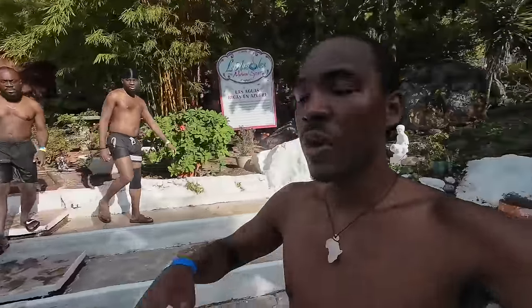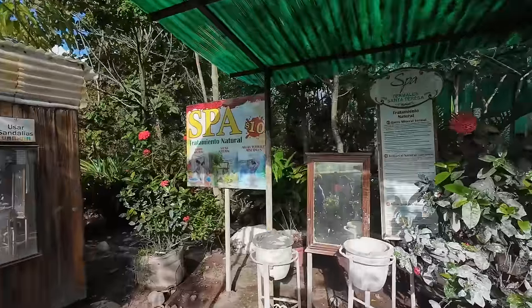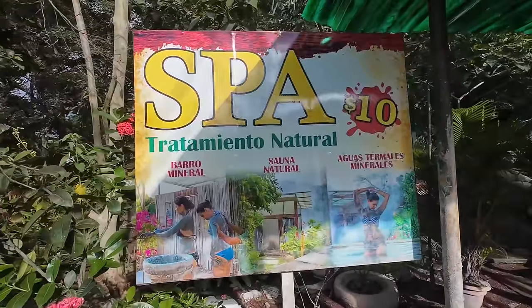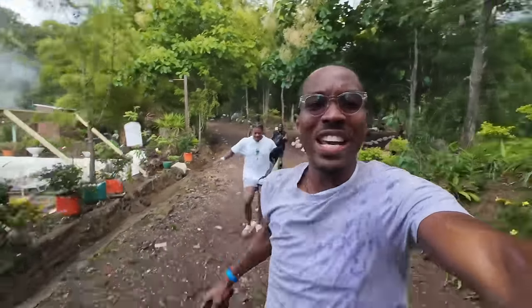All right, so we just went to the little hot springs, and over there they also have the spa area, but the spa honestly is only mud and a sauna, and honestly we weren't that interested in it for the $10, so we're just gonna chill in the hot springs and enjoy it. All right, so this is what it's like during rainy season.